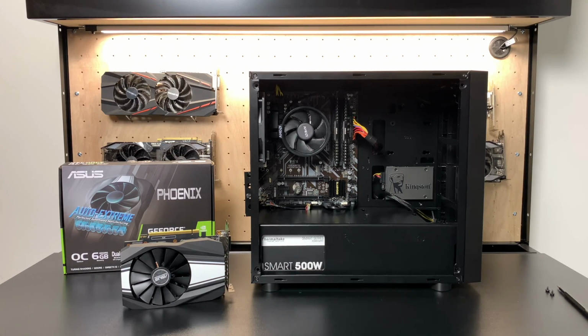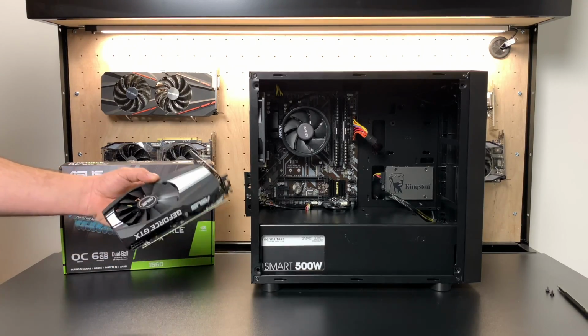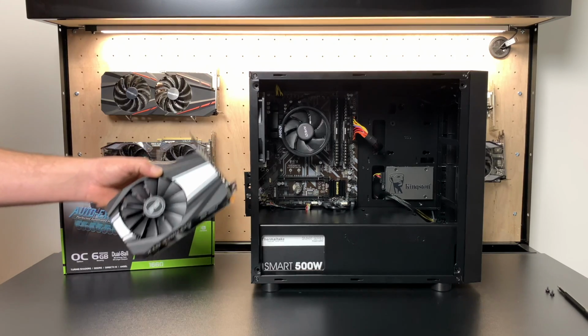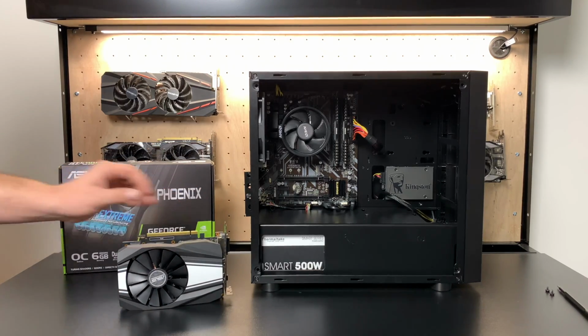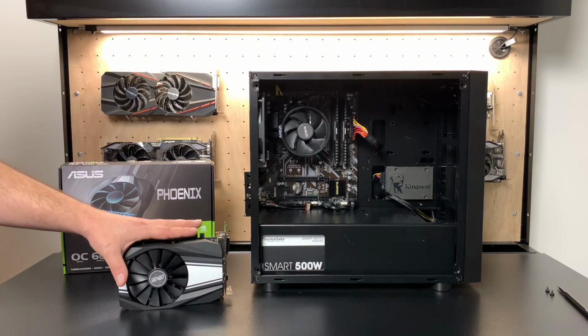This is the ASUS 1660 Phoenix. This is the smaller version with a single fan. Now, if you're going to buy something for a big case like this, I do recommend getting something with a bigger cooler and dual fans. This thing does get a bit toasty, but I picked up the smaller card because this card's actually going to be going in a mini ITX build that I have coming up in the next week.